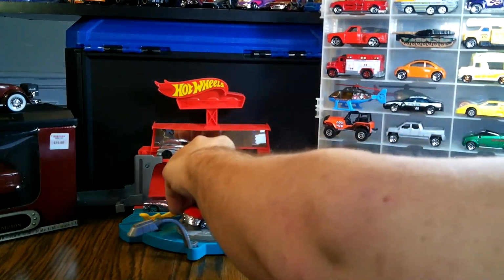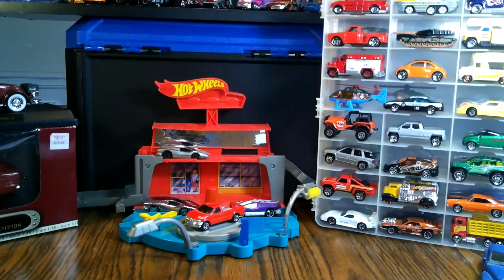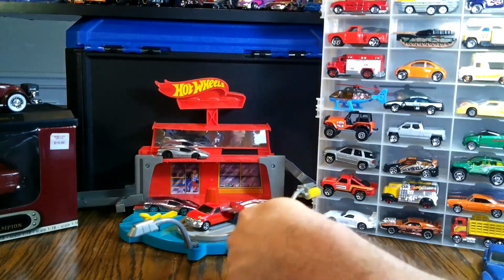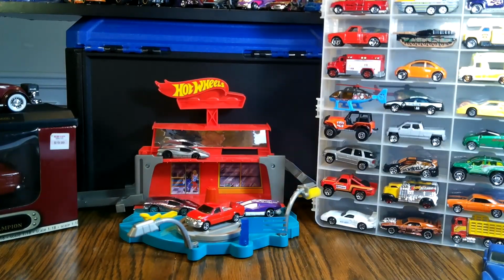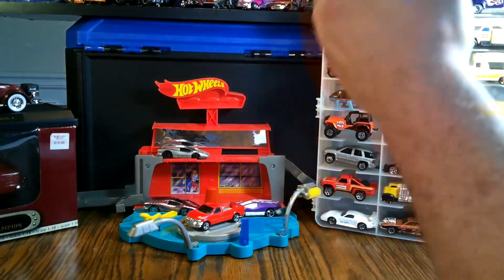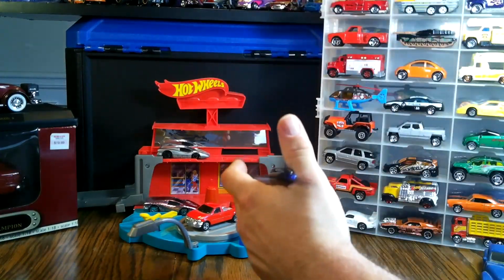Now we bring in, we are truck lovers. Here is the original 1997 Ford F-150. That is the original. The first year that was ever produced by Hot Wheels. Look at this. This is first editions. This is the original, produced from 1997 until 2003 as the stock. This is the stock version right here.